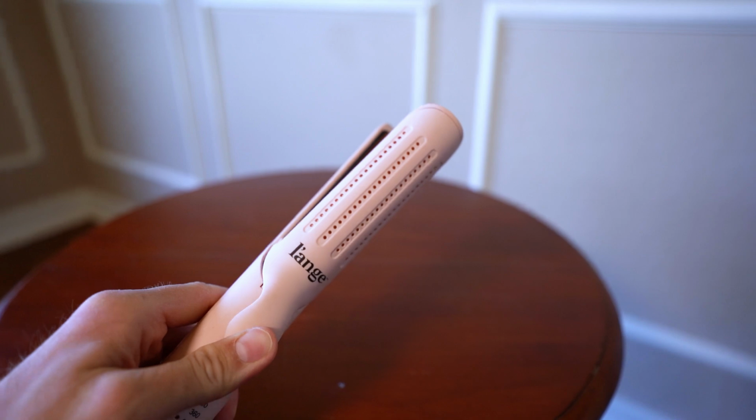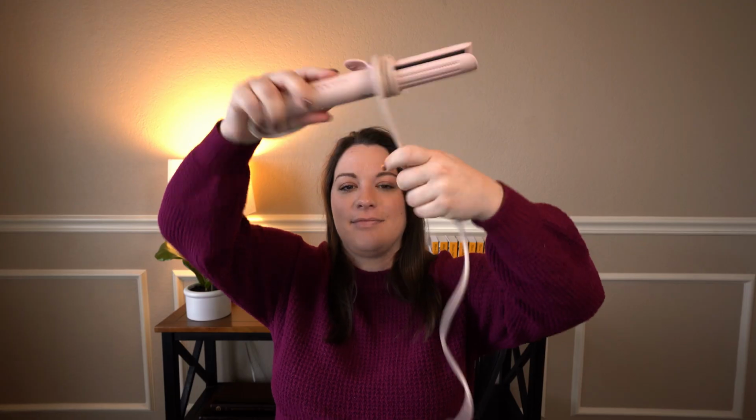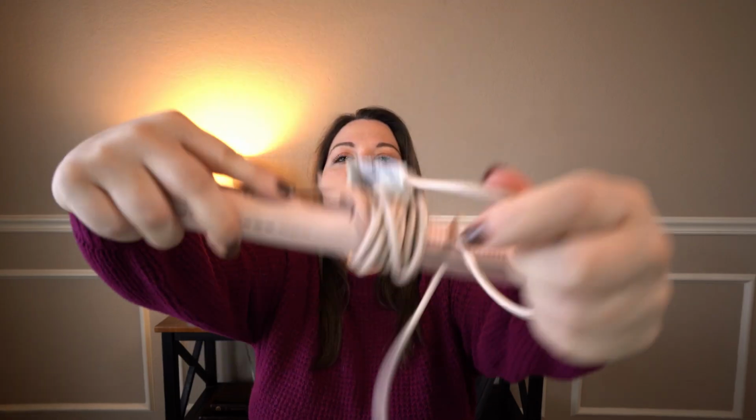It also has an airflow function to help set styles, but also it's really compact and convenient compared to the size of other curling wands or airbrushes on the market. So I found that this fit in my bag and also gave me some flexibility in terms of what hairstyle I could do any given day.